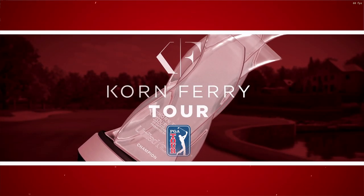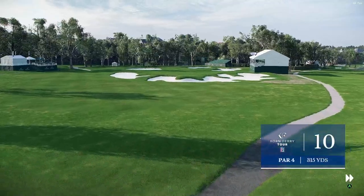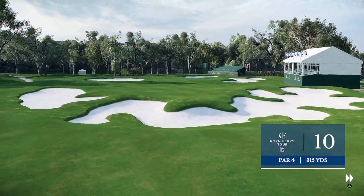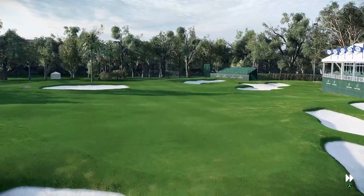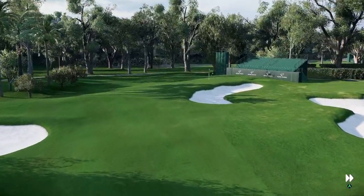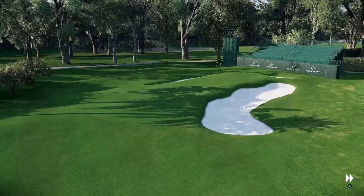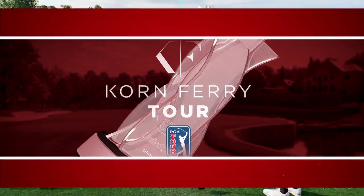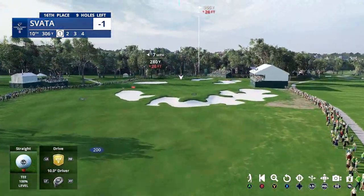Well, this hole, the 315-yard par 4 tenth, has been talked about so much. If you ask the professionals what's the best short par 4 in the world, most will point to this. It's all about options and that little sliver of a green which causes players headaches. This one is not just about the length, obviously, but it is a really strategic play.